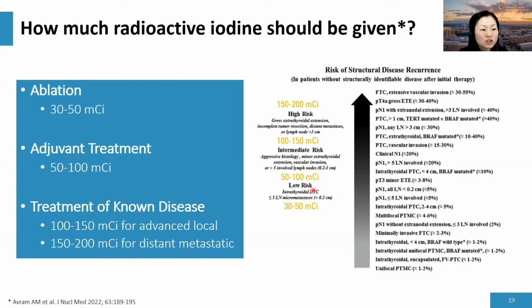But you may actually have patients who are in the low to intermediate as well as intermediate risk category. Those patients would fall under the adjuvant use of radioactive iodine. The range for that is going to be somewhere between 50 to 100 millicuries. And once again, whether you get 50 versus 100 is going to depend on what risk factors were present when we saw the pathology and looked at the thyroglobulin levels, et cetera.